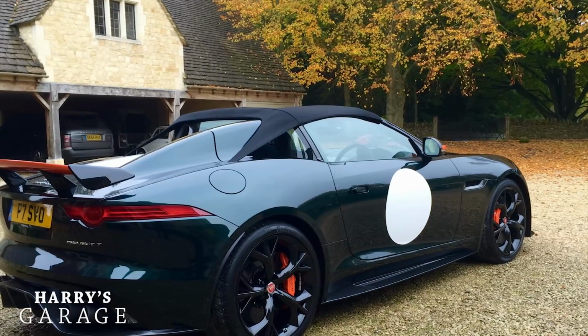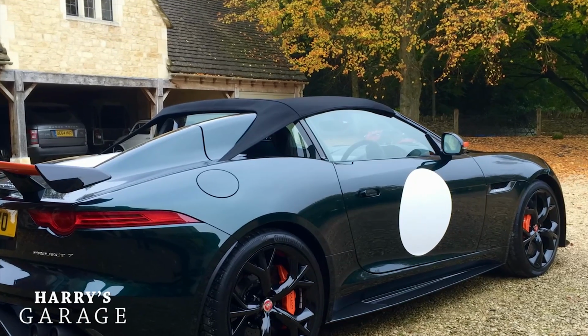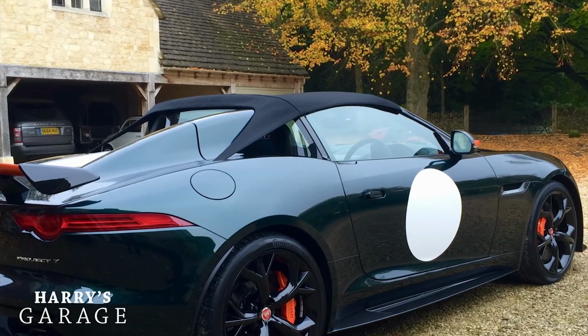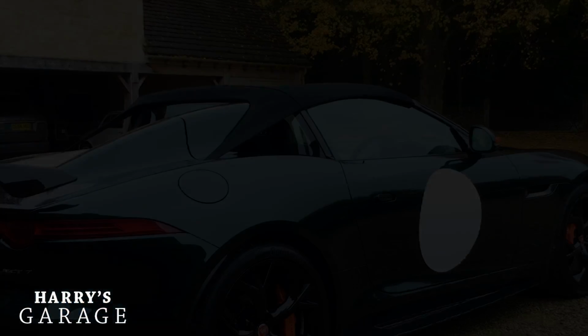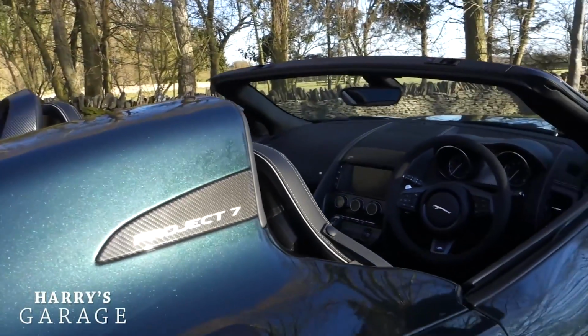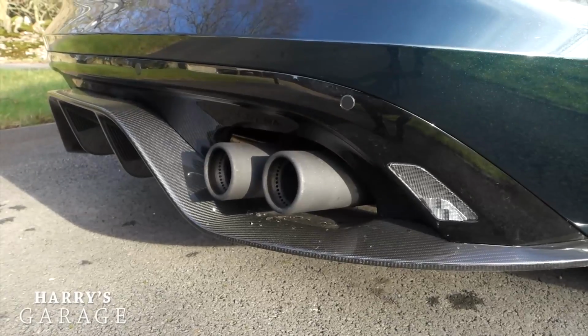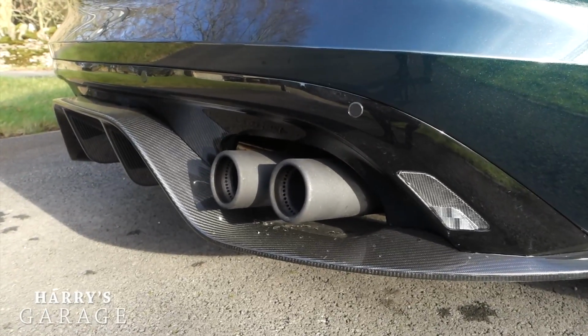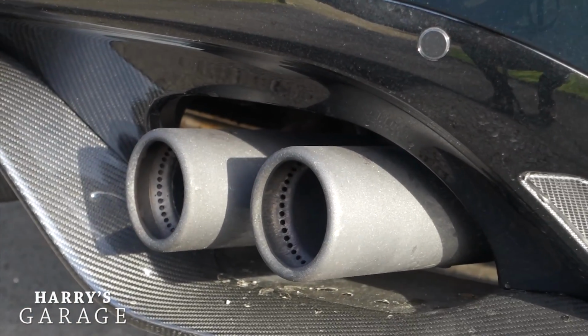Now this car does come with a roof, but it hides in the boot and it seals the car extremely well, and I've driven up to 130 miles an hour with the roof on, no problem. So it's a proper roof. Other great details on Project 7 is obviously the flash of carbon, and I also really like the matte grey exhaust pipes. Instead of having big chrome pipes coming out the back, I love that sort of industrial look of them.